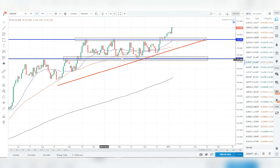This is another one I've been posting a lot about. We had like a 4-month range here in an uptrend, a rectangle trading range. Price finally broke out.